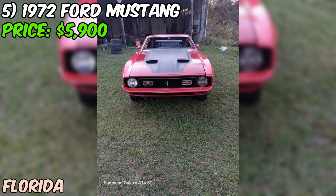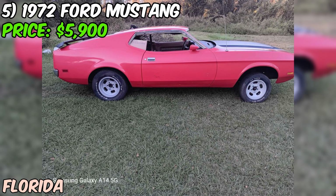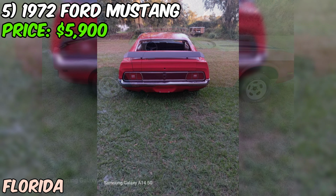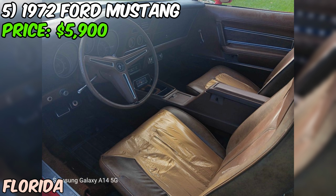While they've stripped out the engine and transmission, they're offering 351 Cleveland engines for additional cost if you want to make a package deal. The good news is that the chassis components, rear end, brakes, suspension, and steering are all intact. Plus, you're getting some valuable parts like Hooker headers and various engine accessories. At $5,900, you're buying potential here.